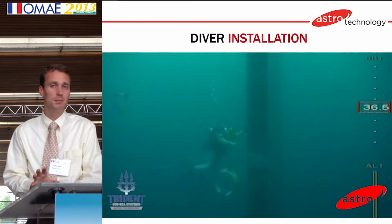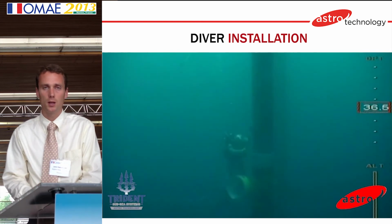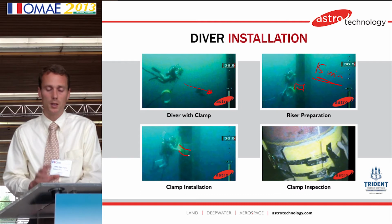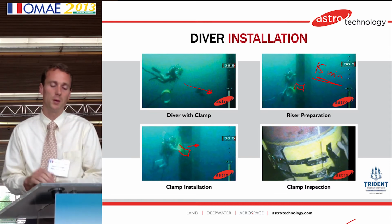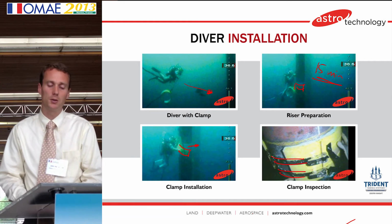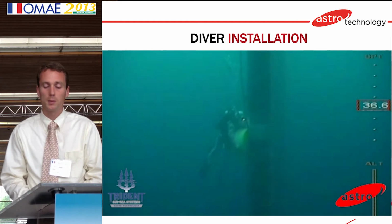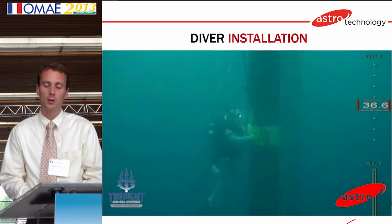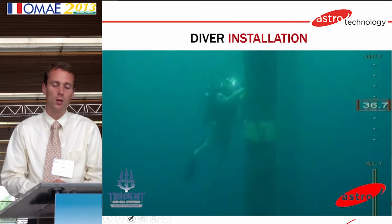Now this first picture shows the diver with the clamp swimming down to the TLP. He had about 15 minutes by the time he got the clamp to when he had to put it on, because of the adhesive material that would cure and harden, and so he had a limited amount of time to put that on. And you can see that he opened up the clamp, put it around the tendon, and then strapped it down, ensuring that the clamp was positioned in the right way for some of the bending. We had to have those sensors aligned to the north on the one particular sensor so that we could get the bending modes as well from these sensors in addition to load.